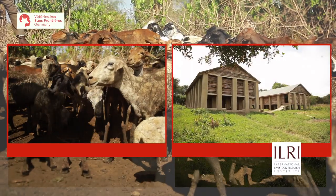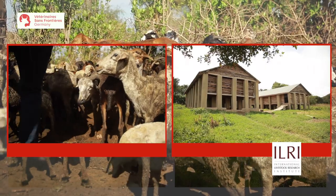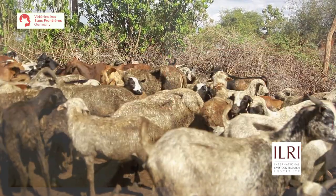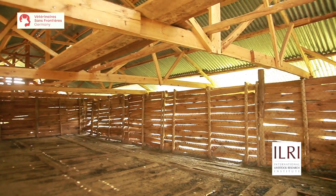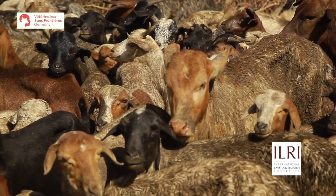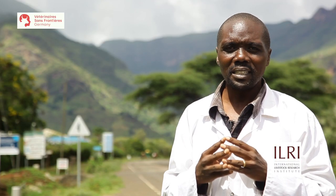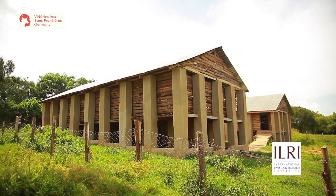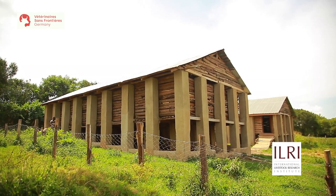Then two, housing is very important. Look at the house in a way that it should not facilitate the spread of PPR, and that it should provide adequate space. Do not congest the goats and the sheep all in one house. At least a goat should have a minimum of a square meter of spacing. We have the place for the kids.